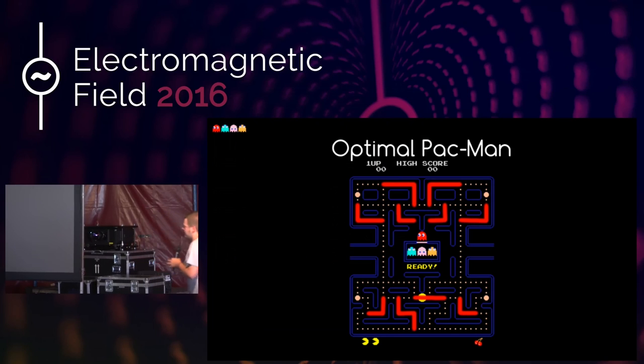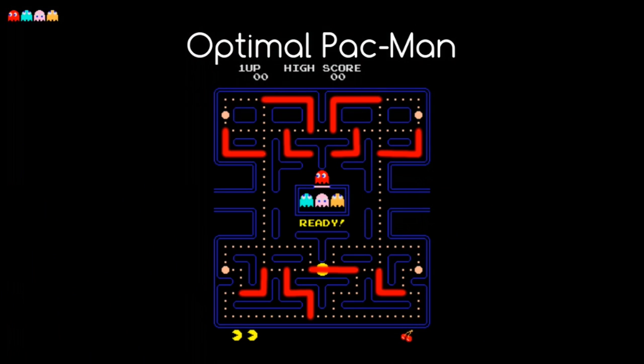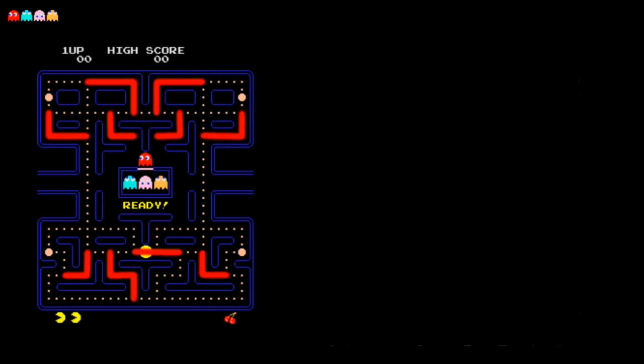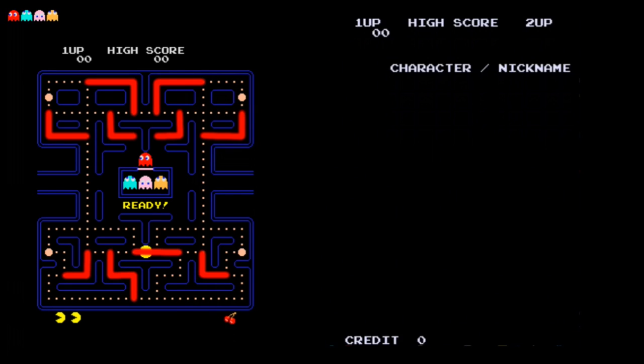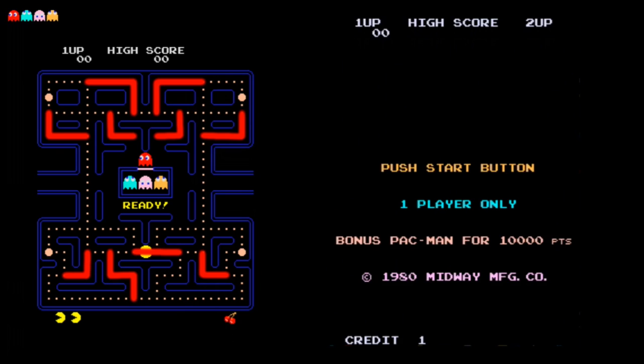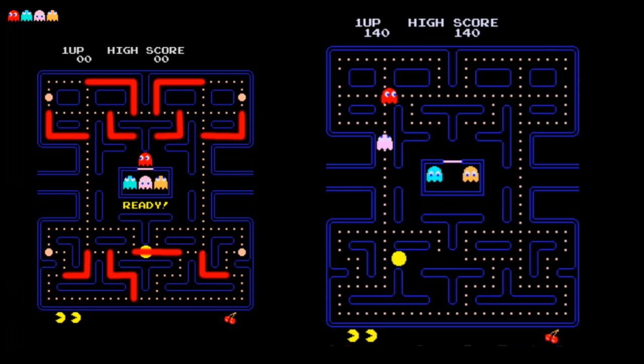So I got very good at Pac-Man the day after I worked this out, and there should be some sound coming on now. This is my attempt to win at Pac-Man. Oh, it's eerily quiet. So I've repeated that edge, then I go around here.